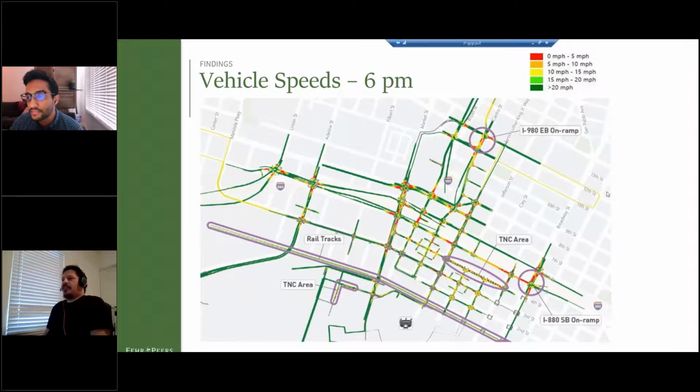Here is 6 to 7 p.m., where we see the bottlenecks have decreased. We're almost achieving existing conditions. Currently, in existing conditions, the freeway ramps congestion disappears by 6:15, 6:20. Now with the stadium in place, it will disappear 6:40 to 6:45. So not extremely horrible, and we were able to evacuate all the vehicular activity from the stadium.